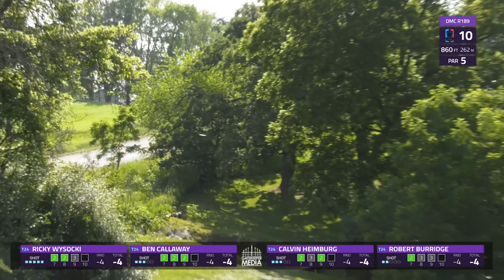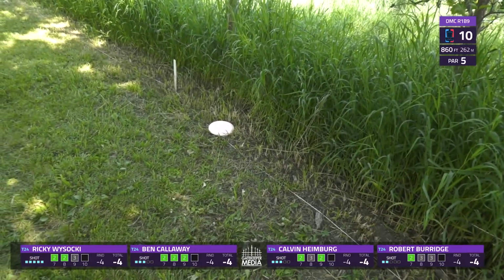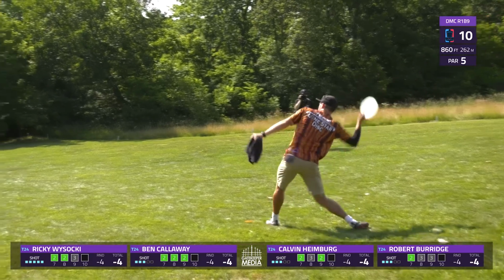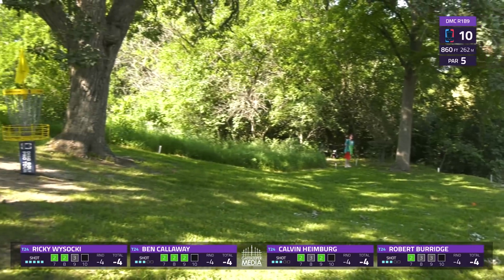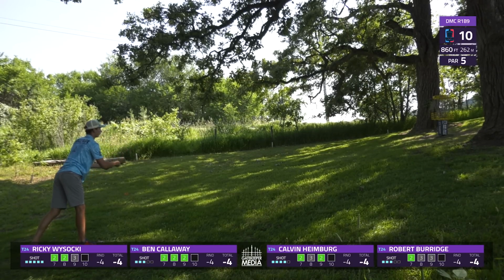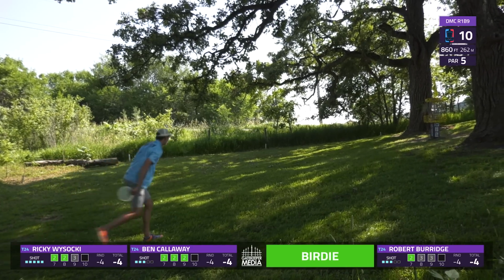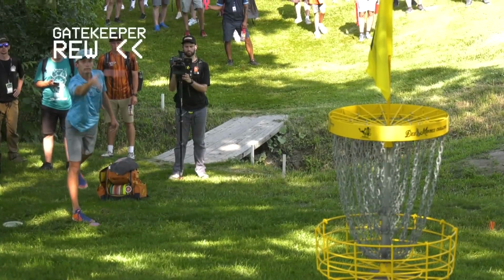Callaway going to play the backhand turnover. This is dragging right. Wow. And going to bounce back in. That's some pretty incredible stuff right there. That grass just heavy enough to push that disc over, and Robert showing us that almost like vertical release sidearm again, hopping up into the circle nicely. Yeah, that's a pretty textbook way to play the hole. Calvin saws off his approach, doesn't saw off his putt. Look at them go now.